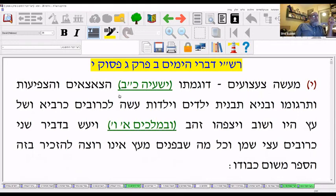The Targum translates it as uvnaya, uvnaya tabnit, like boys, tabnit yiladim, like in the form of children. Yiladim v'yiladot. In other words, children, whether boys or girls. Yes. Tzatzua is with Ayin, Tzetz with Aleph.